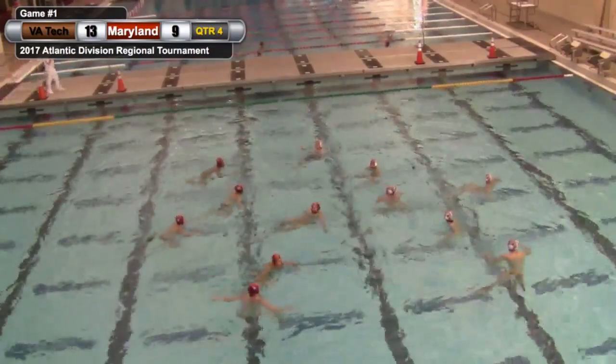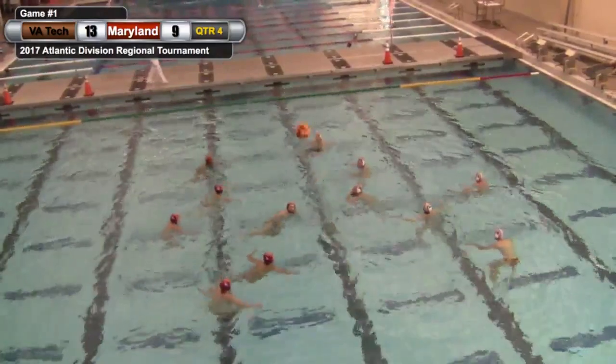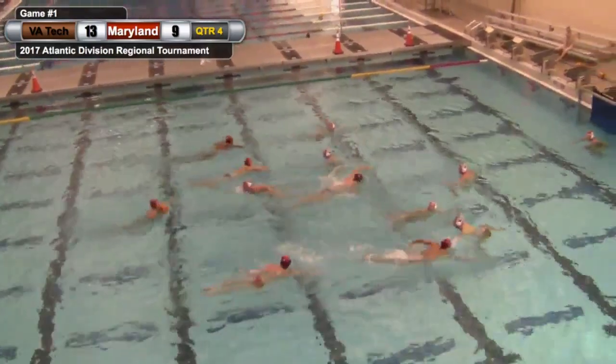It's 13-9, maybe a minute or two to go in this one. Virginia Tech with a win will improve to 5-0. Maryland will have its first loss of the season. And will drop to 4-1.